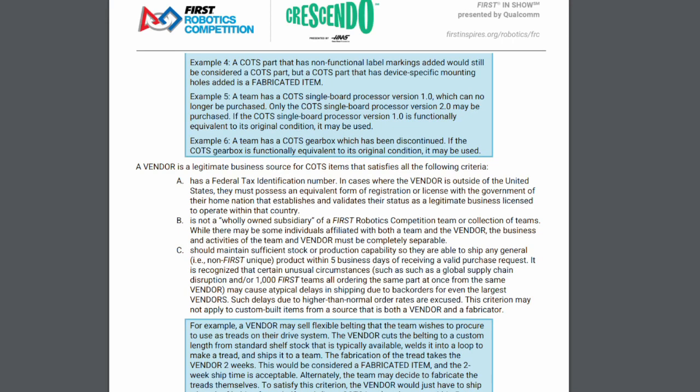Example 4. A COTS part that has non-functional label markings added would still be considered a COTS part, but a COTS part that has device-specific mounting holes added is a fabricated item.